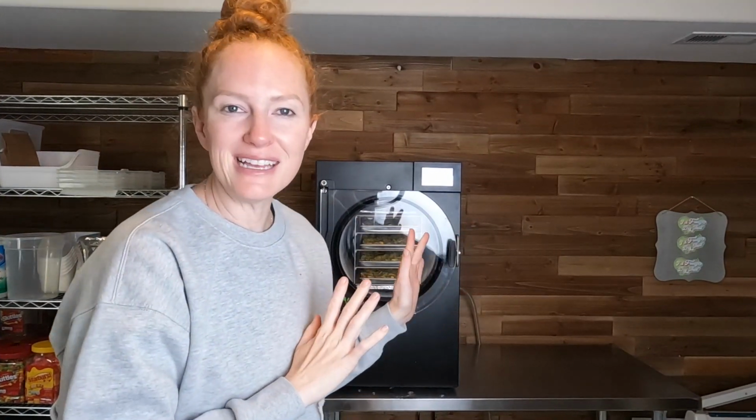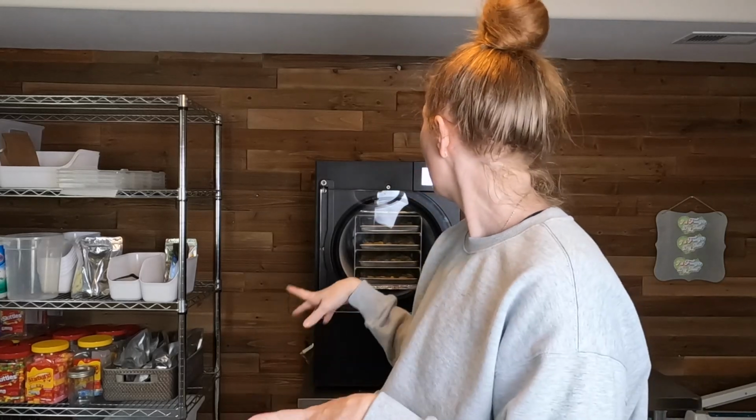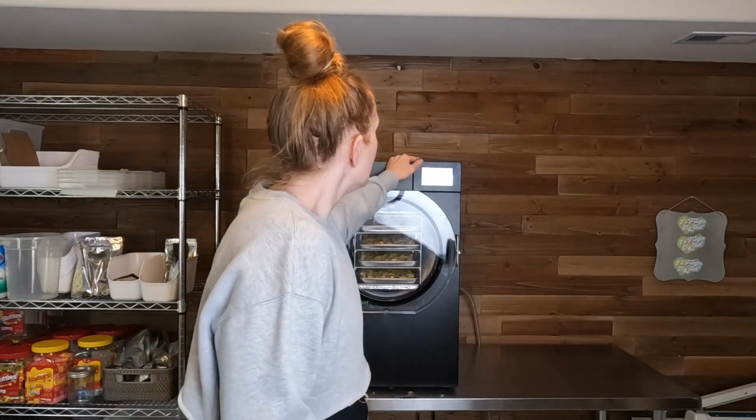So my freeze dryer sensed that it was done at about 33 hours. It went through the full 6-hour extra dry cycle. So now we're at 39 hours. I am ready to do a weigh test. I just want to ensure that my food is fully dry. I'll show you how to do that.